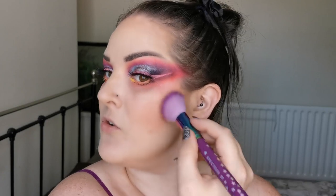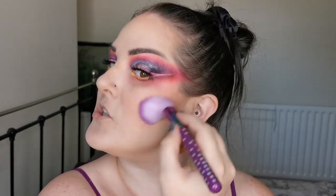And the third and final question is, what do you prefer? Neutral looks or colourful looks? There's no right or wrong answer to any of these. It's just questions that I could think of.